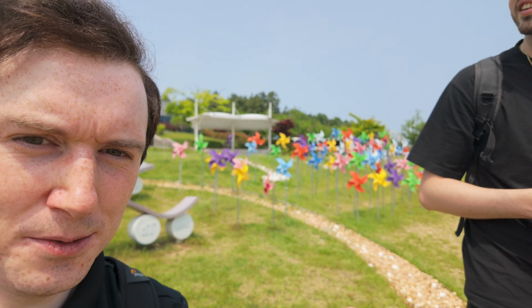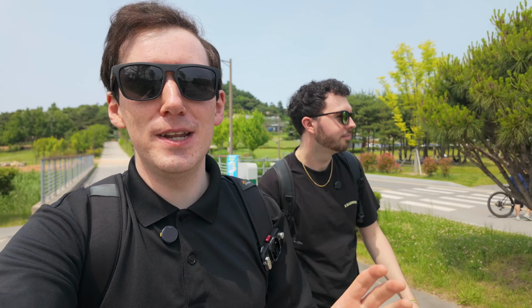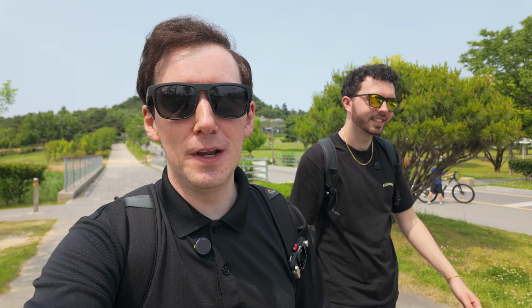Oh, a breeze. You can see the wind has picked up suddenly. We're now going to look for a bike to ride, and I can't really think of a better place to look for it. So far, we've only been to one place in Naju, and we have both unanimously... Can you be unanimous with two people? We've unanimously agreed we would both like to live in Naju. We'd both be happy to live here. I think so. It's a lovely spot.